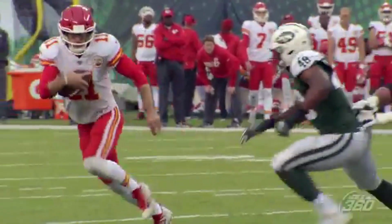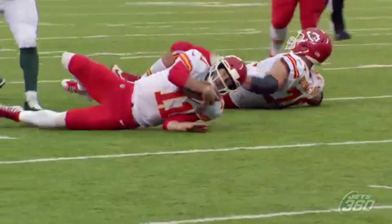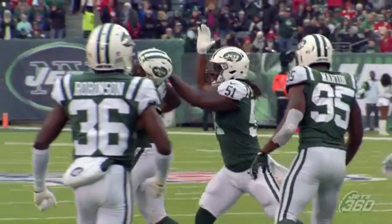He's going to be a pretty good player. He's still pretty young. I think he's 26. The potential is there. He has everything there to succeed. And do you have any more last things to say on Jordan Jenkins?